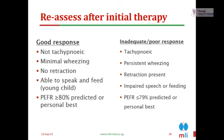And when you're reassessing, you are asking yourself a question: has there been a good response, or is the response suboptimal, or is it poor? Is the child worsening? You need to ask yourself those questions and be able to take the right direction. And so some of the things we are looking at are the things that we used to assess earlier. Is the child now tachypnoeic? Is the child still wheezing?